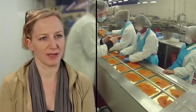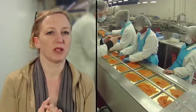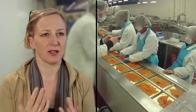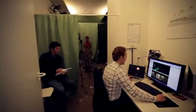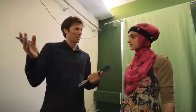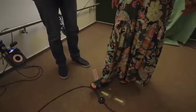In our fourth sub-project called Manufacturing Communication, we are looking at gestures in industrial settings. And here's our lab with the motion capture system that we use for our gesture research. Okay, so to get the attention of the experimenter, you have to step on this pedal here. Okay, then you turn to the experimenter and perform your gesture to communicate the message.